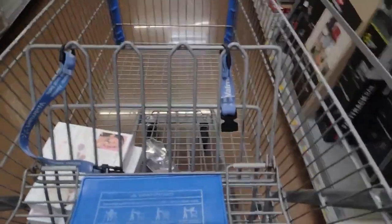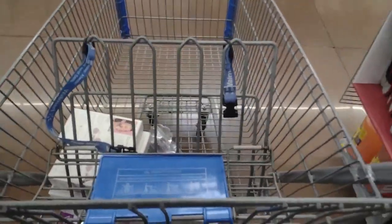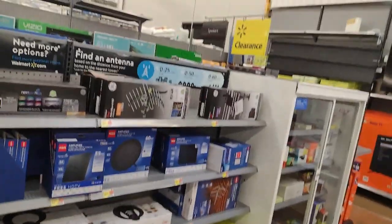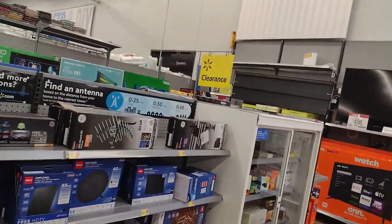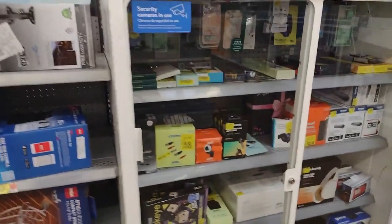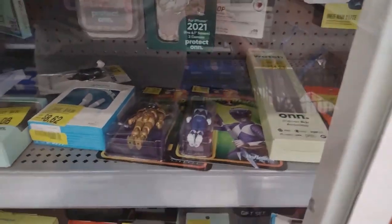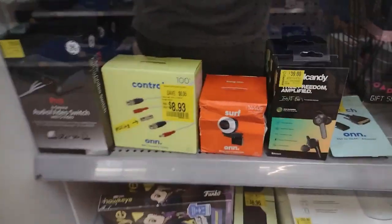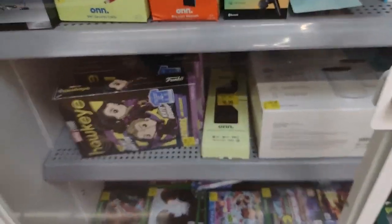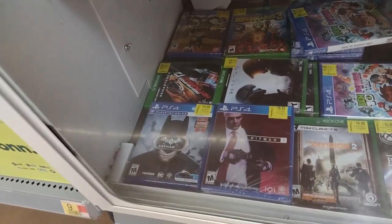It's all of a sudden become very busy in Walmart. So we're gonna go to regular aisles now, and then we'll see what we see. All right. So in this Walmart, they've got their electronics clearance locked up. $10 Power Rangers. Locked up, dude. $8.93, lock it up. $6.96, let's lock it up. Let's lock it up, man.